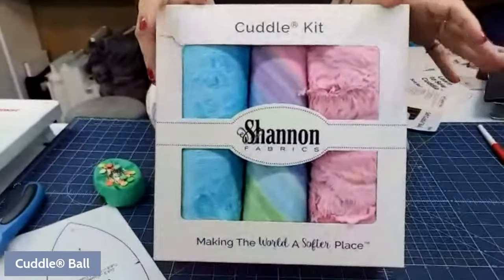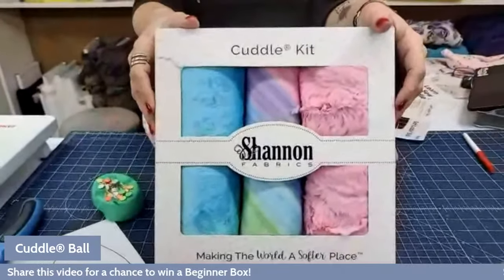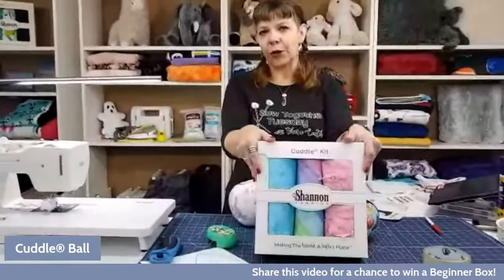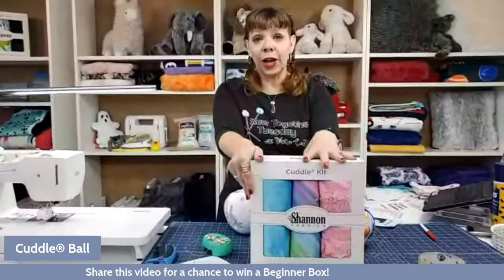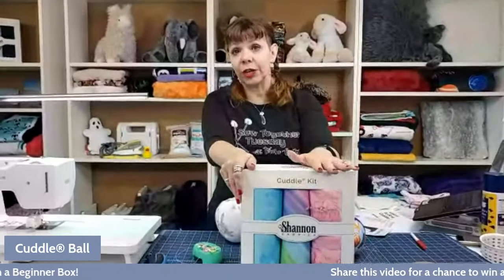So the beginner box is a project. We did this at a few different shops along the way. We do a bunch of different projects out of it, and it has six different projects in it that you can make with the three fabrics that are available. So each one will have three different fabrics, and you can make different projects out of it. It's a great thing. It comes with a whole educational booklet that we did, and has lots of good information in there.